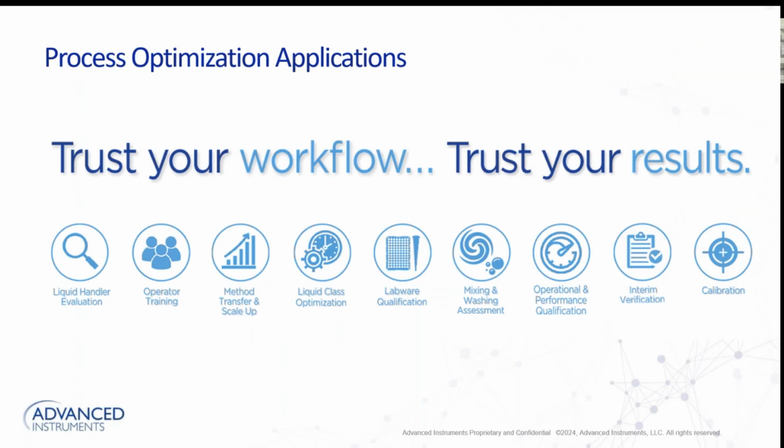Okay, I've been doing a lot of talking, so let me go ahead and talk a little bit more. When we think about the MVS system, it's not just a verification system. There's a lot of other uses where the system can be implemented into your laboratory procedures. So certainly, moving from left to right, liquid handler verification: the system can help you evaluate liquid handlers and determine which one is going to be the most suitable for the work that you need to perform.